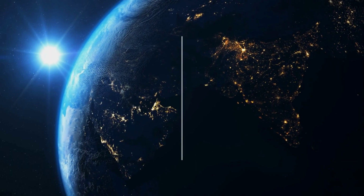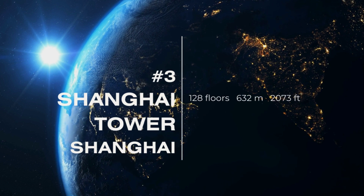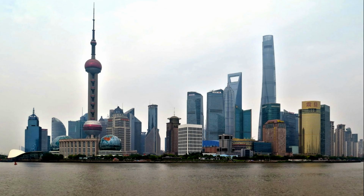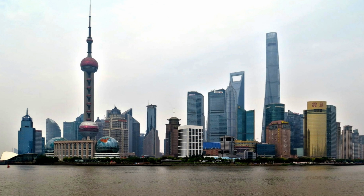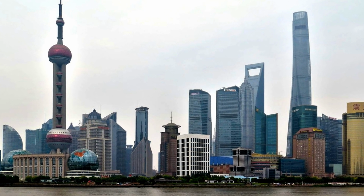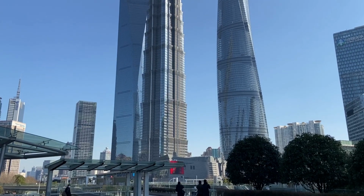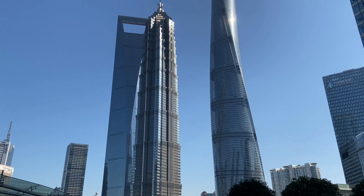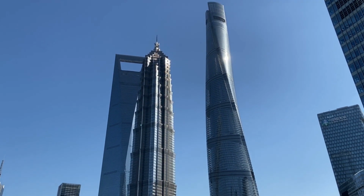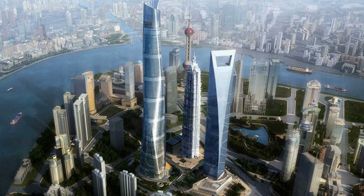Man, that is tall. Our third tallest building in the world is the Shanghai Tower at 128 floors, completed in 2015. Now hang on, this is 154 feet shorter than the Merdeka 118, but it has 10 more floors. This is an amazing technological feat, 632 meters or 2,073 feet tall. The Shanghai Tower also has the fastest elevators in the world. I hear they go about 40 miles an hour.